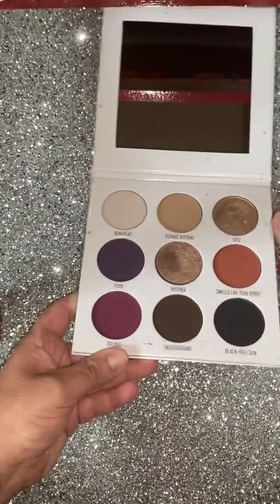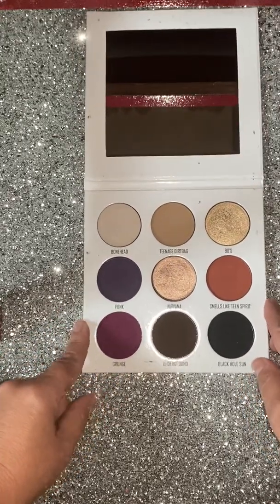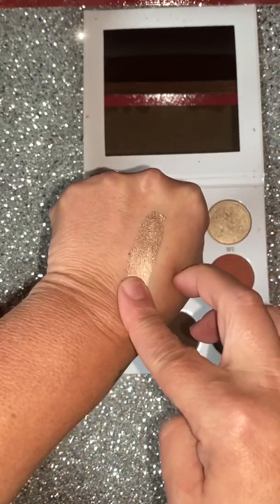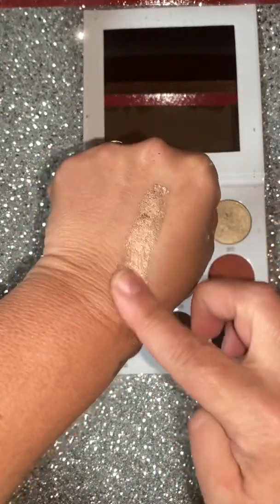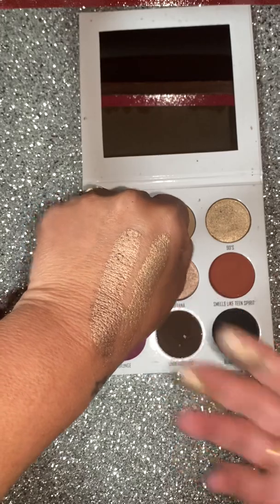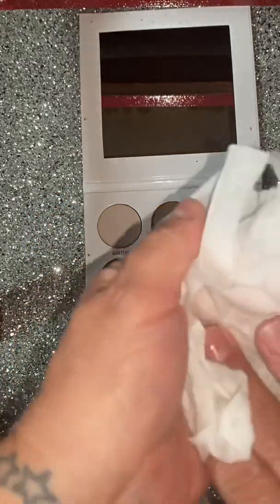But it wouldn't be a palette video without any swatches. So let's do a couple of the swatches so we can see. I'll do this beautiful one. Straight on the back of the hand. It's creamy. Falling off a little bit there. It's beautiful. Let's do this one as well. So you can see with just one kind of swipe, that's what the quality is like. They're amazing, and I do really love this brand.